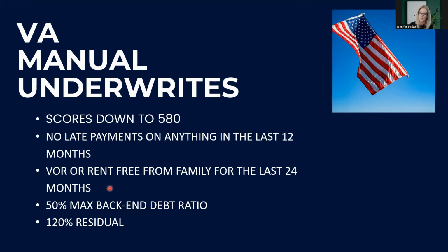You can get a rent-free letter from family. You can get verification they've been living on base. You can get a VOR, of course, a regular management company VOR, or you can do a credit supplement with an individual landlord. We won't take a written VOR from an individual landlord, but we will take a credit supplement VOR, and just contact me if you need information on how to do that.